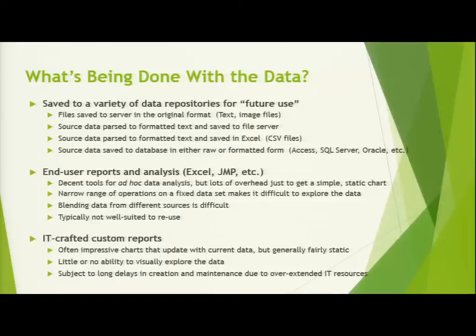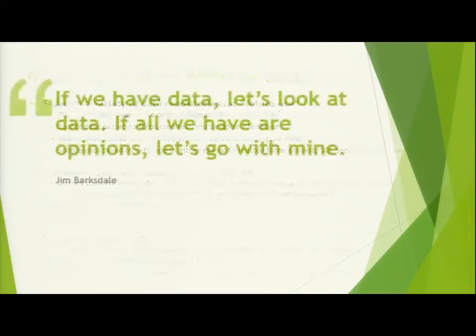You could throw it into a PowerPoint and it's going to be the same the next day, and that wouldn't be any different than the report that they're giving you as a web report. So really there's got to be a better way than this.